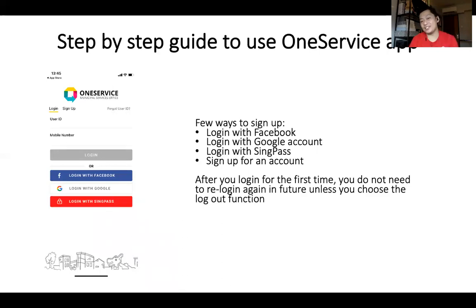There are 4 ways that you can register. The first way is by logging in through Facebook. If you have a Facebook account, you may want to consider logging in by Facebook. So you just click on login by Facebook.